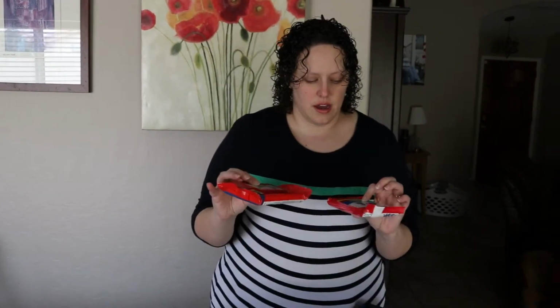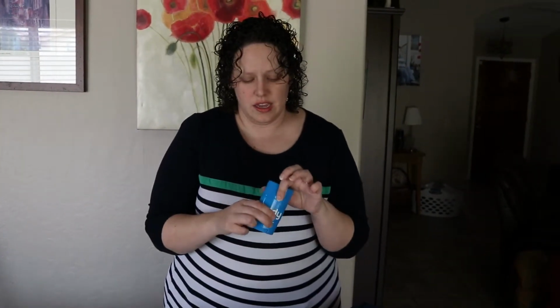So, bunch of clips. I have a couple things of sanitizing wipes just because I like to be clean. Again, not going to do norovirus, but it's better than nothing. I have a thing of Glide, and this is for chafing.